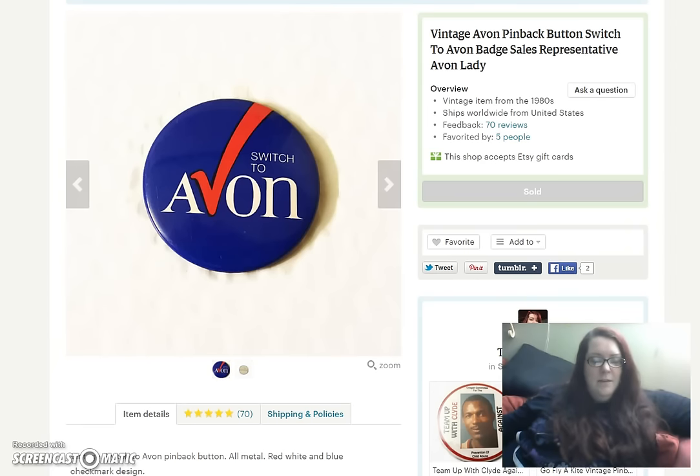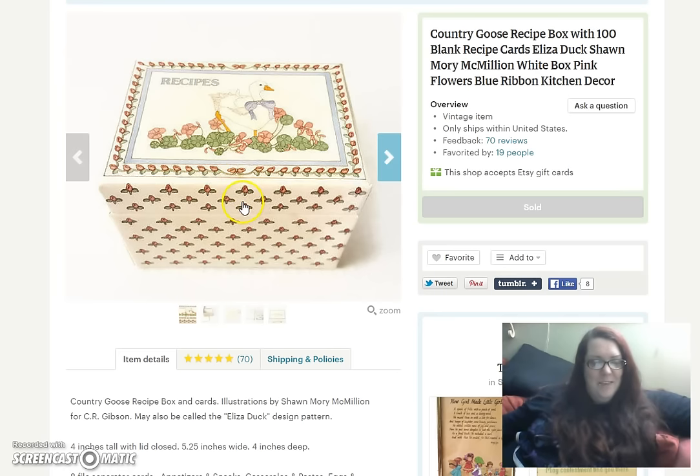Another pin. I sold a lot of pins this period. Nice bread and butter item are these pins. Of course, I buy a bunch of pins in lots and then I list them individually. So I paid just a few cents for this pin and I sold it for, how much was that? $6. Not too bad.